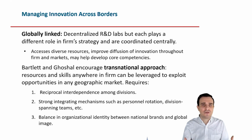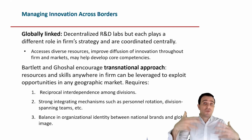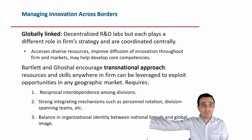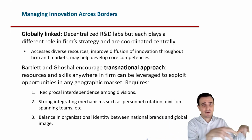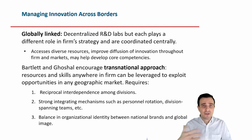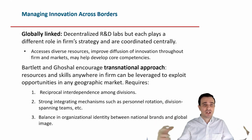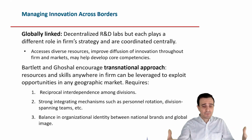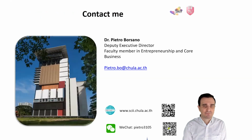A way to do this, which is very effective, and is the way that Ericsson utilizes, is through a rotational mechanism, meaning that we send people from headquarters to other markets, and people from other markets may go to the headquarters. So via this rotation, we ensure that we share ideas, information, new innovations, and best practices, and we also create a more diverse and truly multinational culture and values across the organization.